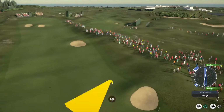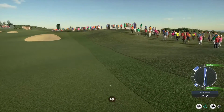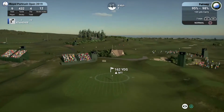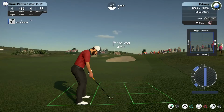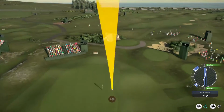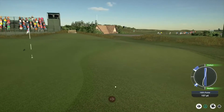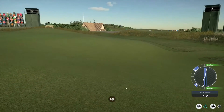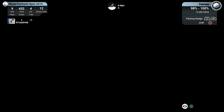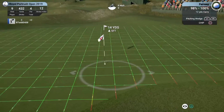Well, this is a close one. It could be in the fairway. About 160 yards to the pin here. It looks like a 7-iron. Well, that's no good as far as approaches go. Unfortunately, not enough club on that one.